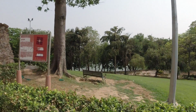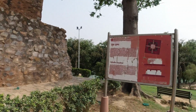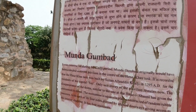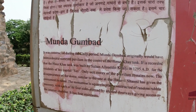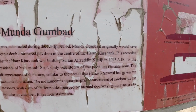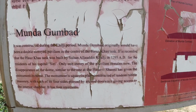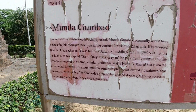So there is the lake, and here we've got the Munda Gumbad, constructed during the Khilji period, built by Sultan Aladdin Khilji in 1295 AD for the residence of his capital, Siri. Only one story of the pavilion remains now. The disappearance of the dome has given the monument its name.